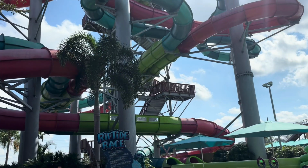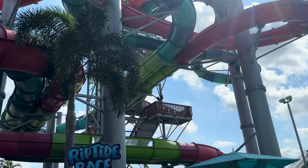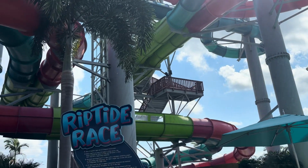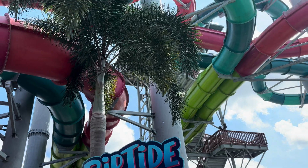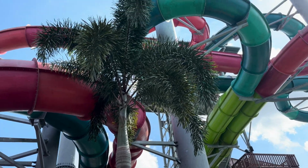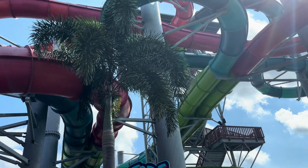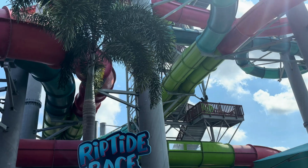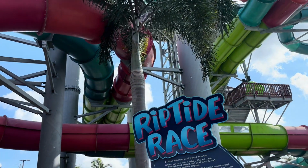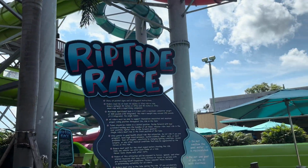Here's one of the newest slides and most fun in my opinion, the Riptide Race. It's not quite like a roller coaster slide. It's more like a racing, not mat slide, but tube slide that goes side by side. So especially if you get 4 people, you could have one epic race, and it offers like 4 times that you actually pass the other person on the opposite track, which makes it really fun. So it feels like a true race.